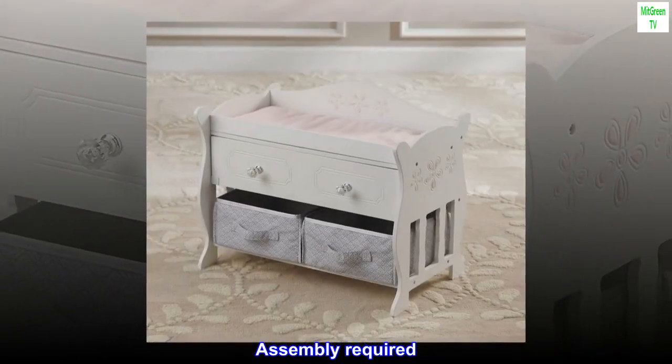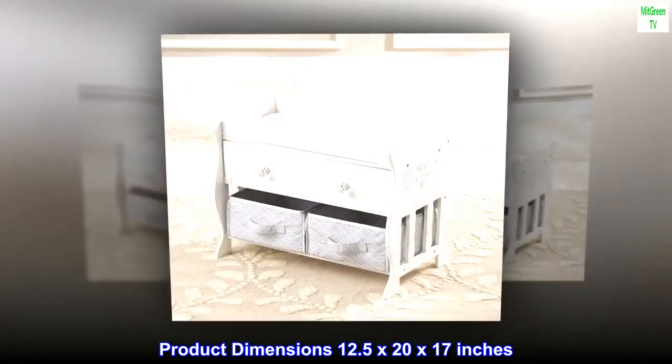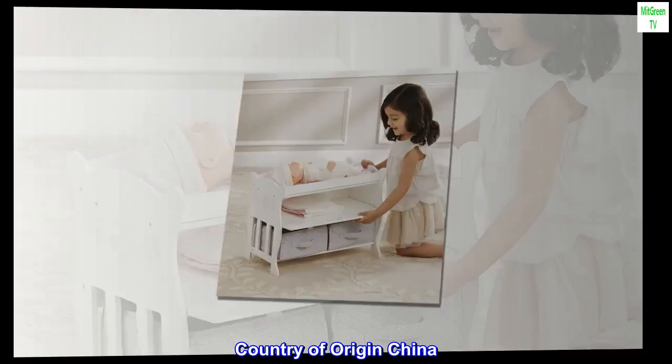Assembly required. Product dimensions 12.5 x 20 by 17 inches. Item weight 12.97 pounds. Country of origin China.